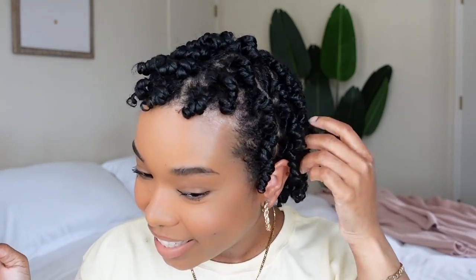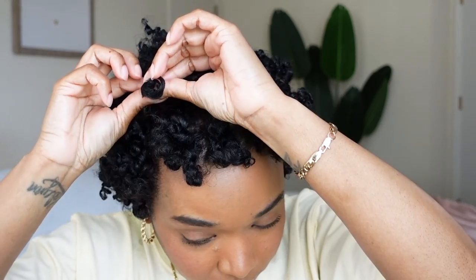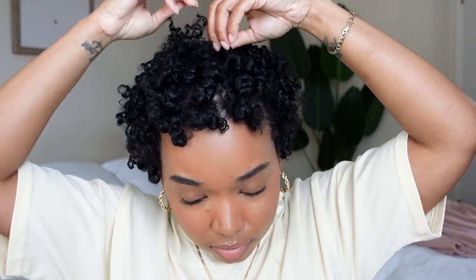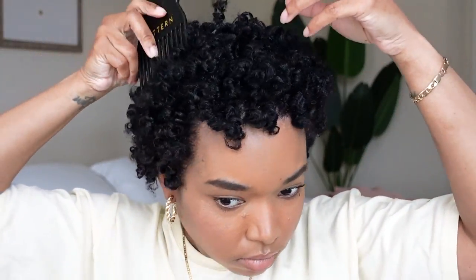And because my hair was so moisturized, separating my hair was so easy. I didn't have any snags. I didn't have any tangling. It was super easy. So after I finished separating, obviously I go in with my pick and fluff it out, trying to get myself big hair. Even though my hair does not stay big, y'all, it will shrink back down and then I have to fluff it again.